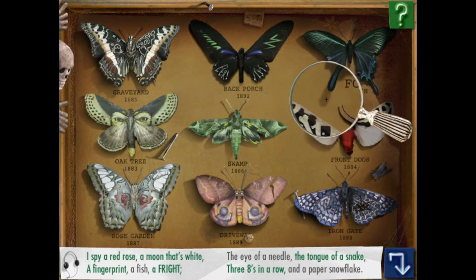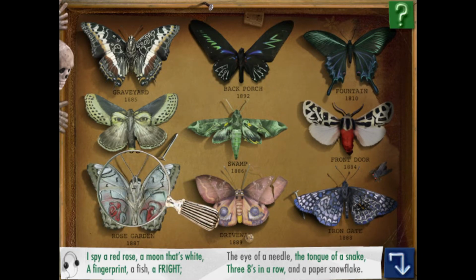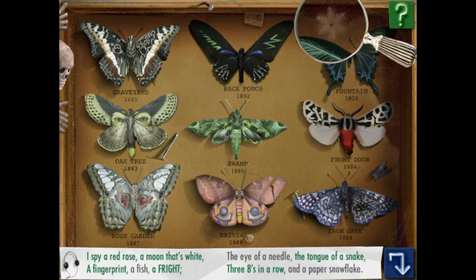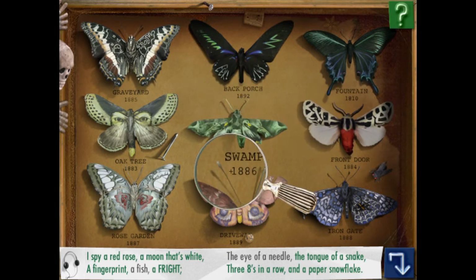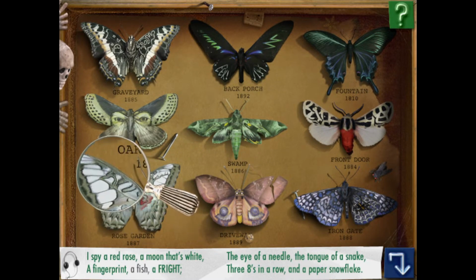Where's the eye of the needle? I'm looking over at OBS again. Oh, paper snowflake. A paper snowflake. I have a needle. Is one of the antenna? Yeah! The eye of a needle. And then fish?